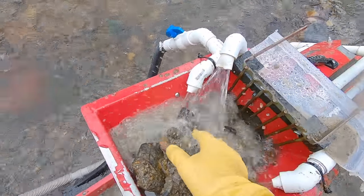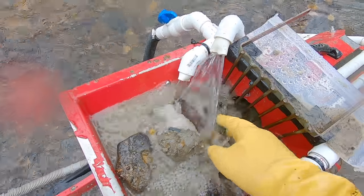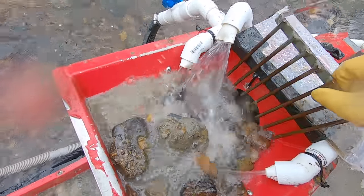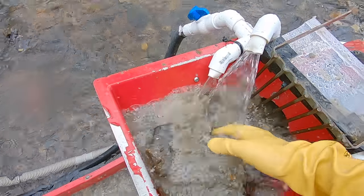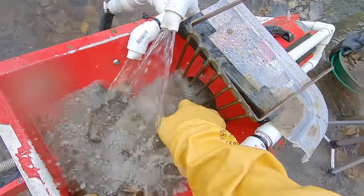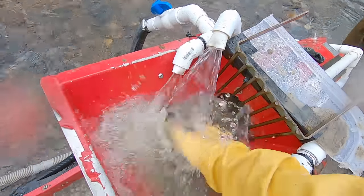Even though the material's kind of stopped up the hopper, the water can still flow over, so a lot of the smaller material is working its way through. And then we need to let a little bit more through. Open up the grizzly, close it back up. Even with the grizzly down, there's still space underneath here, so gold and paydirt can keep going through.